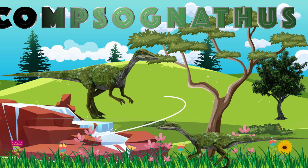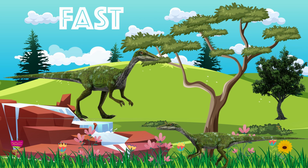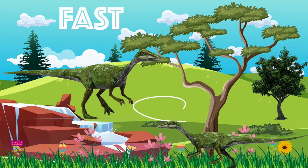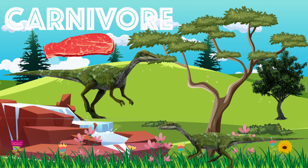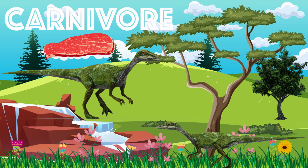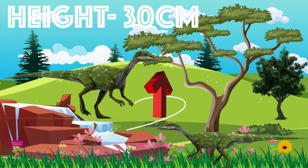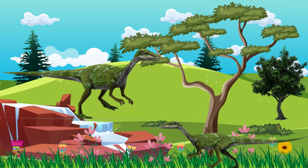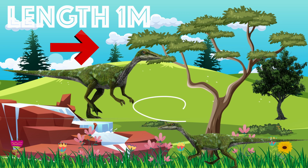Look at the Compsognathus. Hello. Although it was very small in size, it could run very fast due to its strong limbs. Fantastic! It was a carnivore and loved eating meat. Wow! It was 30 centimeters high and 1 meter long. Great!